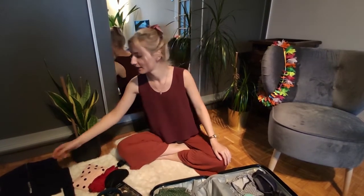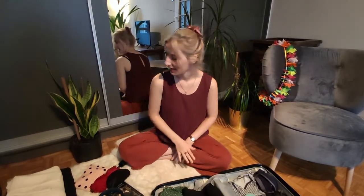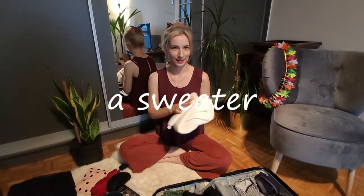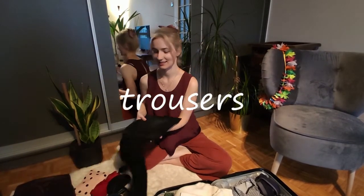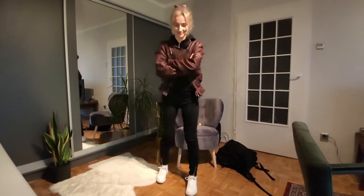But now I also need some clothes for when it's cold and rainy. So let's see what we have. We have got a hoodie, and a sweater, and some trousers. Very good. Is this a good outfit for when it's cold? Yes, it is.